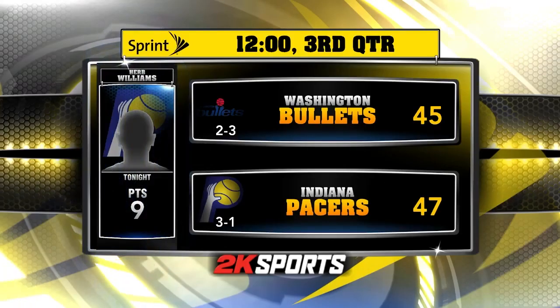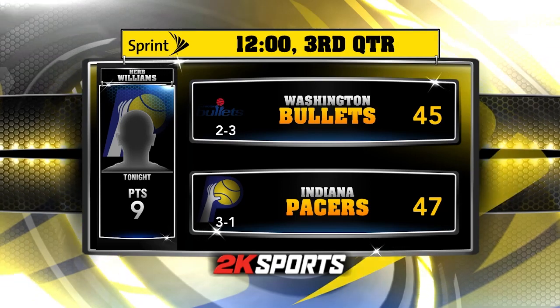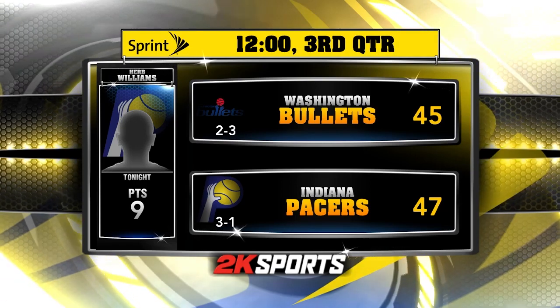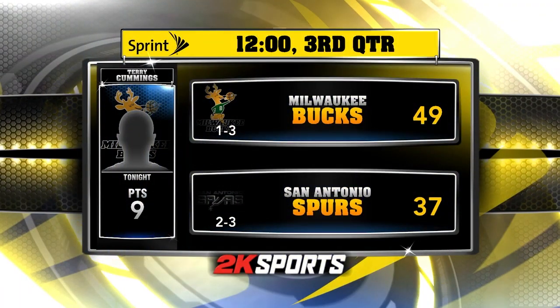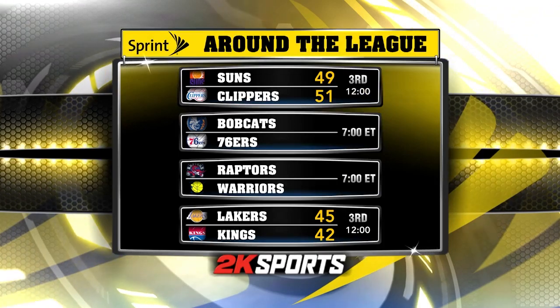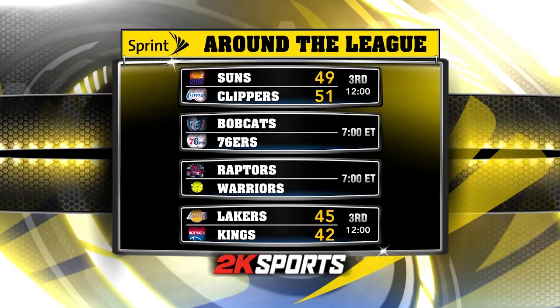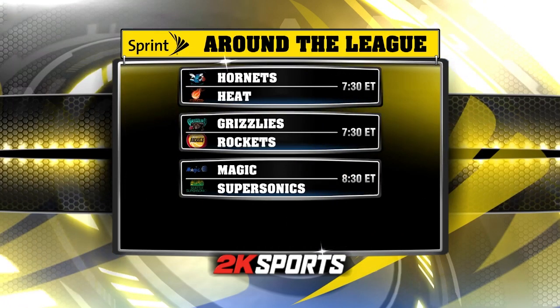And now let's go around the NBA to check out what's happening. A tight game for Washington, squaring off against Indiana. Second half of basketball just getting started for them. And another game going on. Smooth sailing so far for them. Game in the third. And here's a look at the other NBA action from around the league. For the Raptors, they'll be up against the Warriors out in Oakland. Start time, 7 o'clock Eastern.